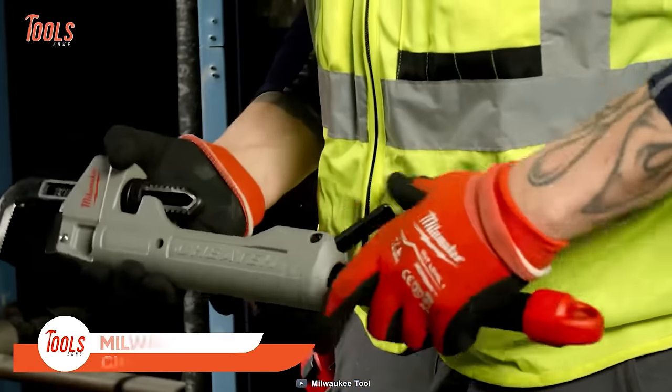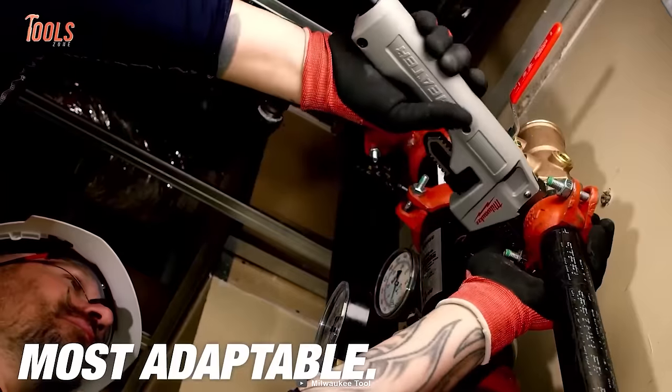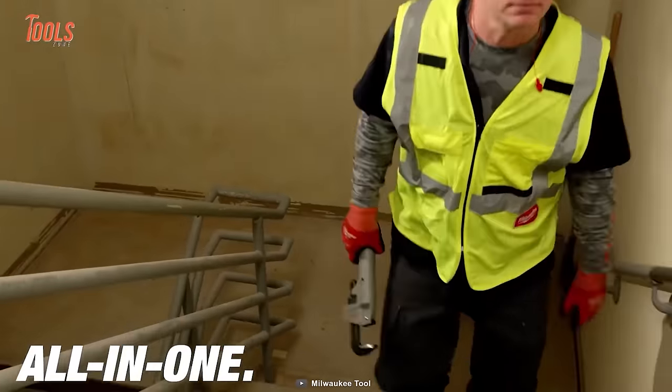Be ready to tackle any job, anytime, anywhere. Meet the Milwaukee Cheater Pipe Wrench. It's a multi-talented tool for all commercial projects. Don't let the name fool you. This wrench packs a punch with its all-in-one design that promises maximum efficiency.